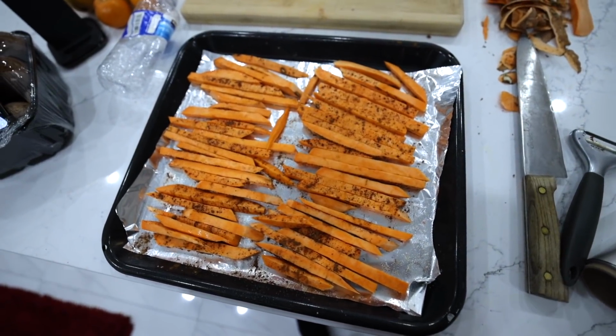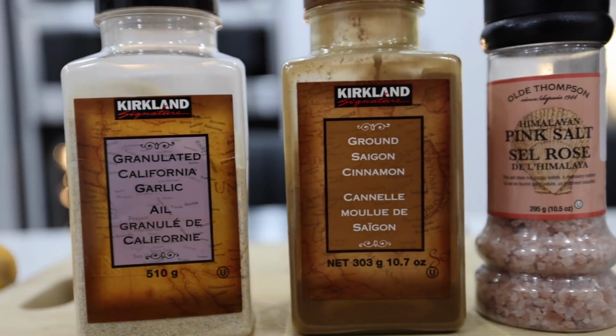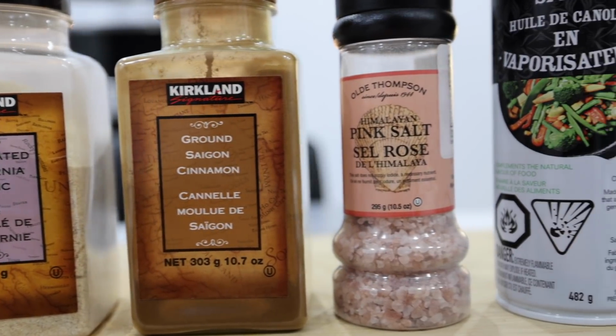Instead of just having a bowl of sweet potato mash, I've actually tried to make sweet potato fries, and the seasoning I've used for this is cinnamon, because I did an Instagram live and people said to use cinnamon, and I was like, you know what, I'm gonna try use cinnamon.